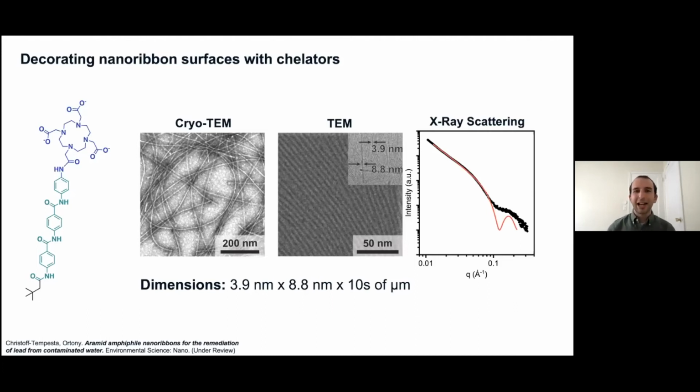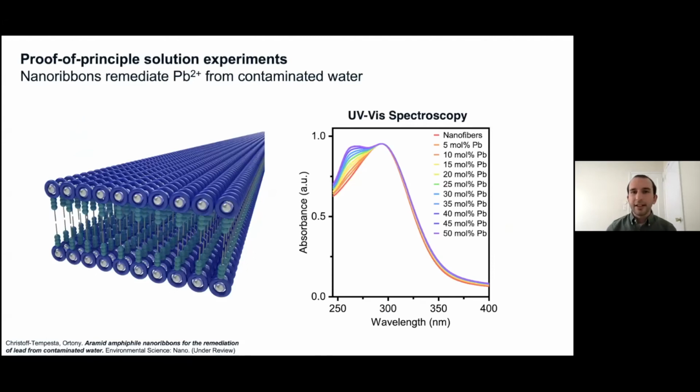So the first question we had, of course, was, now that we've created these nanostructures, do they actually remediate lead from water? The easiest way to look at this is through UV vis spectroscopy, where there's an emergence of a peak at around 265 nanometers, resulting from a complex between the tetraxidin head group and lead ions in solution. As you can see, this peak grows and grows as we titrate more and more lead into solution, and ultimately plateaus at around 50 mol% lead, indicating a 2-to-1 stoichiometry of binding between the amphiphiles and lead that's present in solution.